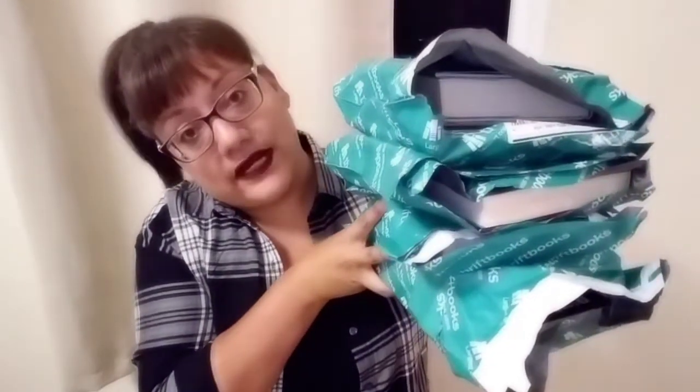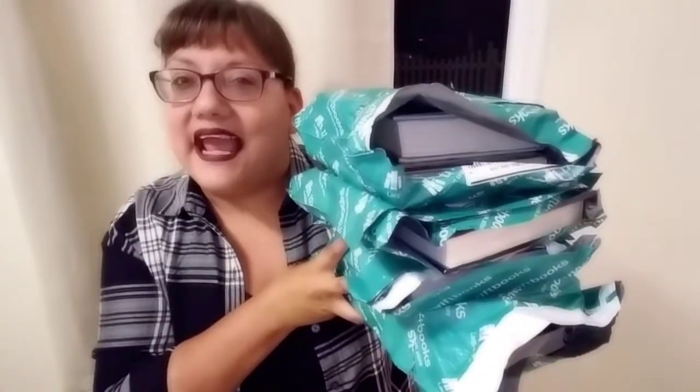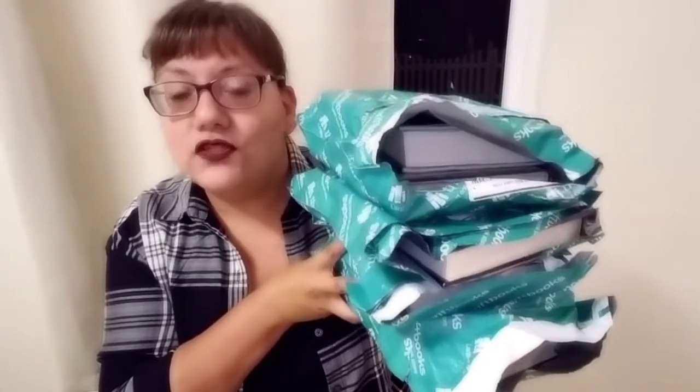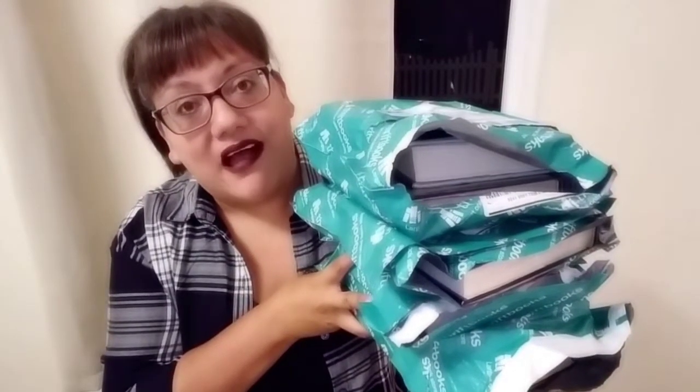Most of these books I did request in very good condition. I only requested one in good condition. As you can see, I already opened these up, so I did take a peek at the books. And I have to say, I wasn't too impressed with this book haul. But let me show you what I got, and I'll get into detail why I wasn't as happy with this purchase as I was hoping I would be.